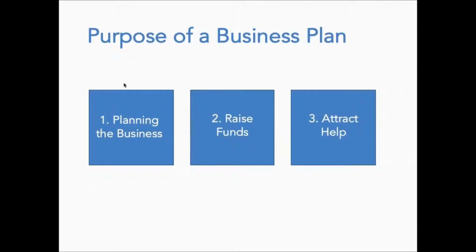Of course, we mentioned raising funds. And the third thing people often forget about is attracting help. What I mean by that is if you're trying to attract an employee, say you need to hire somebody to come join you and they're going to leave a more stable job to go work for a startup, you've got to be able to convince them. So there are other stakeholders out there. There are future employees, there are funding agents, there might be board members you want to attract, people on your advisory board. So having a clear business plan is really key to building up those resources.